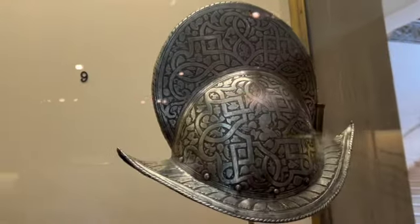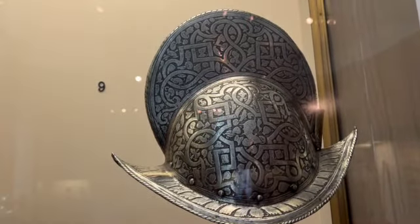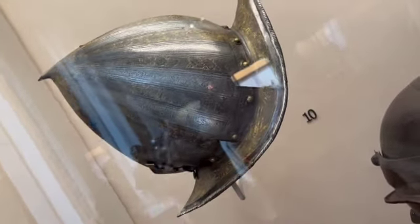And in today's video, we are going to be showing you guys part 6 of the Fitzwilliam Museum, and this is the Armoury section.